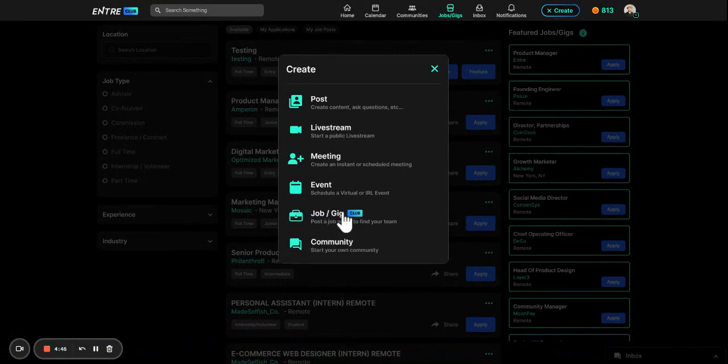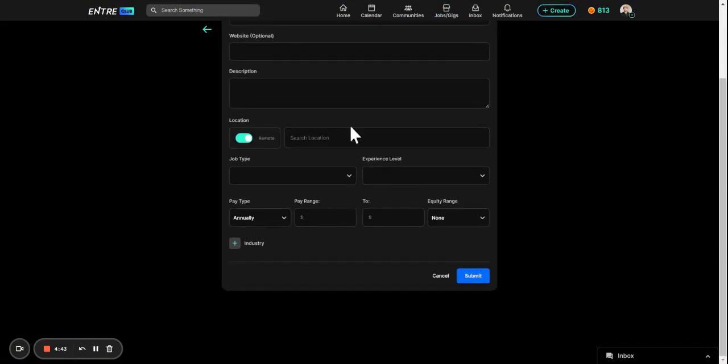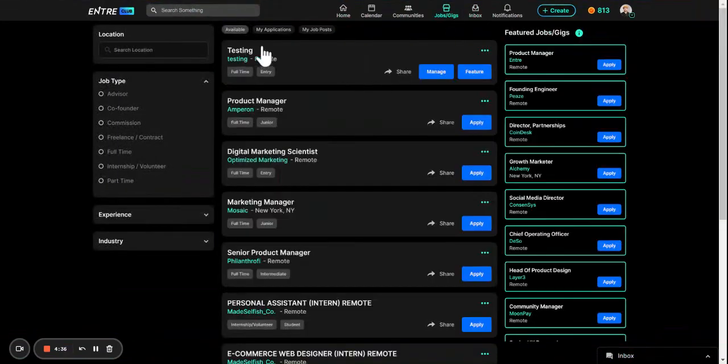But from there, once you go and click this button, you'll be able to fill in all the fields to create your job posting, and you'll just click submit. Once you submit it, it'll show up on a jobs board as this one has here. And from here, you'll be able to share it, manage it, or feature it. Obviously, the featured jobs get a lot better reach.